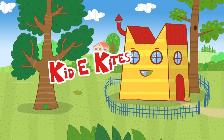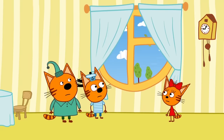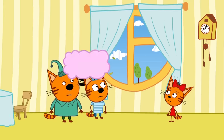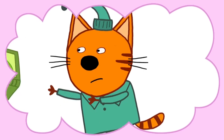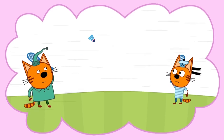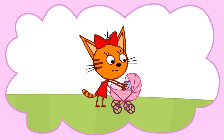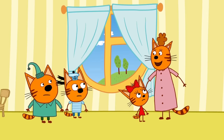Kitty kites! One blustery day, the three kitties were anxiously staring out the window. I would love to go outside if it weren't for the wind. Look at it! You're right. There's no way to read a book in wind like that. Yeah, or play badminton. And Miss Kitty Lou's stroller would never stay put. Hey, come back! Well, kittens, when the wind blows like this, it's the perfect day for a kite.